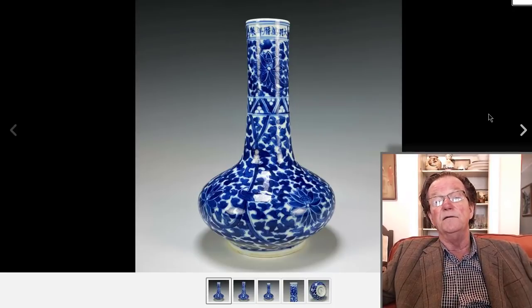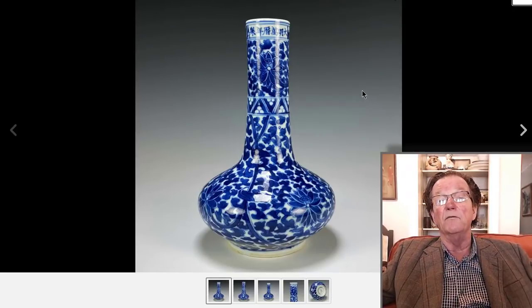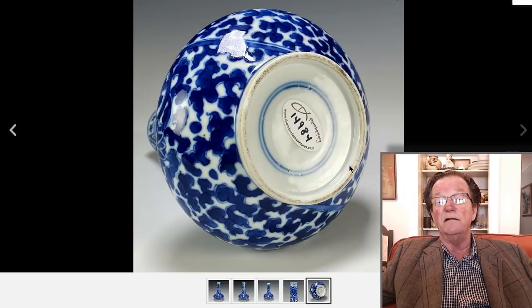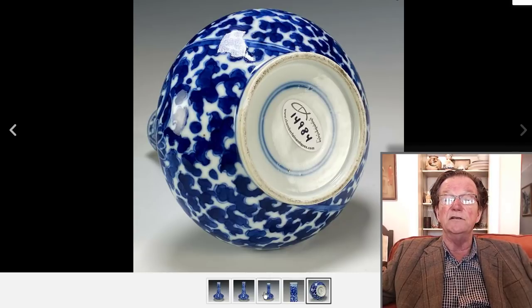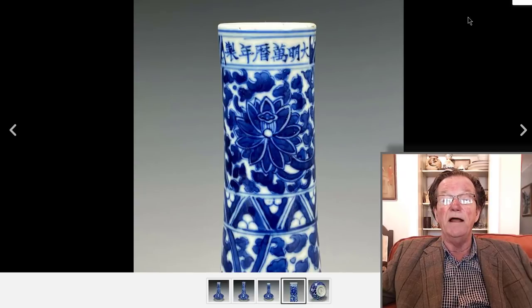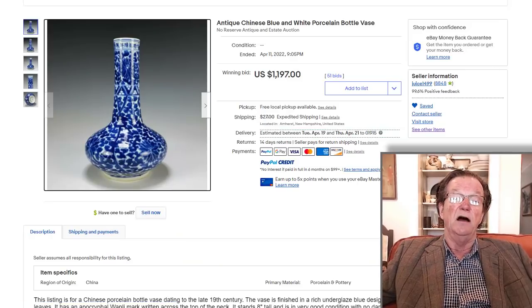All right, and then over to this, the Ming marked, looks like it probably has a Jiajing mark or Wanli mark, blue and white bottle vase, but this is a 19th century example. Here's the bottom of it, that very classic mid to late 19th century foot rim. You see the same kind of foot rim on Kangxi revival pieces all the time. Very similar, in this very dense cobalt decoration. There's the mark, all right? And it ended up bringing $1,197, all right?